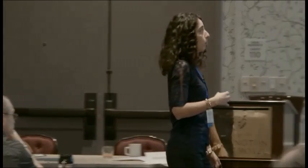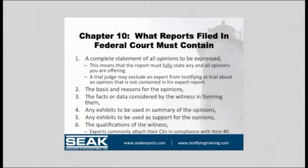All right, so this is what the court requires. Number one, a complete statement of all opinions you're going to be expressing at trial, okay? That means that the report must fully state all of your opinions. If it doesn't, that opinion may be excluded.